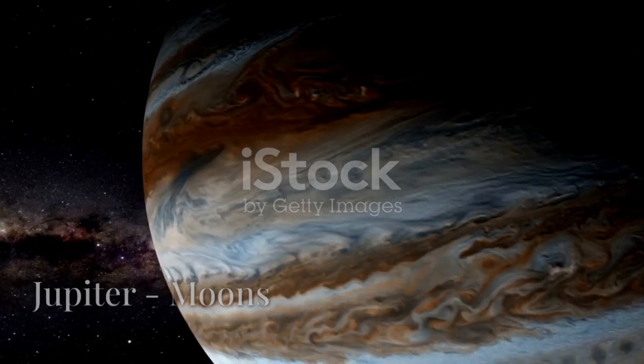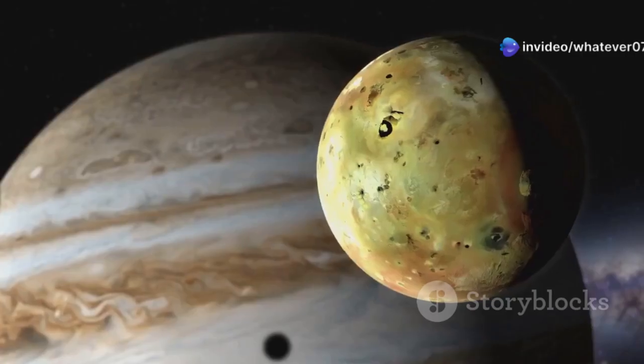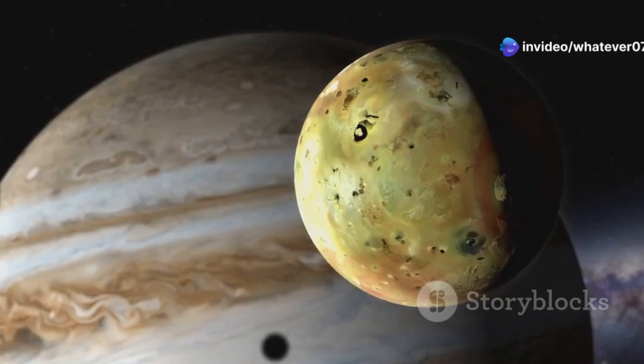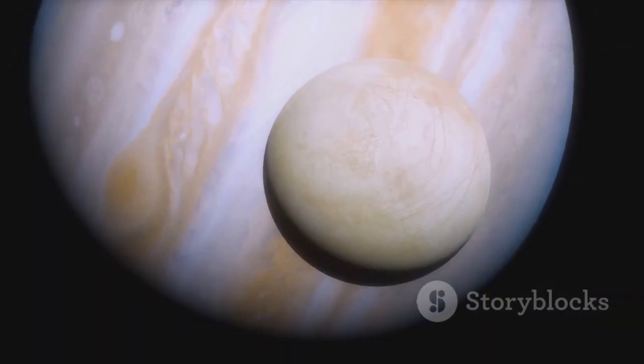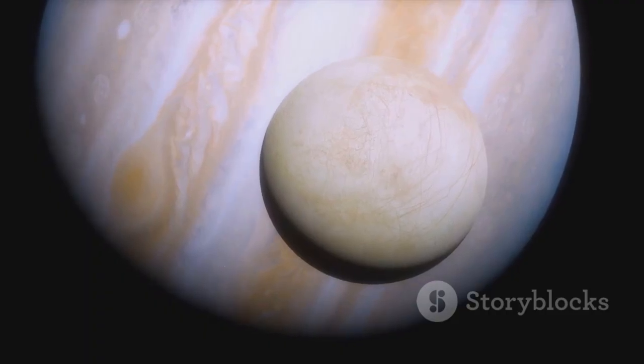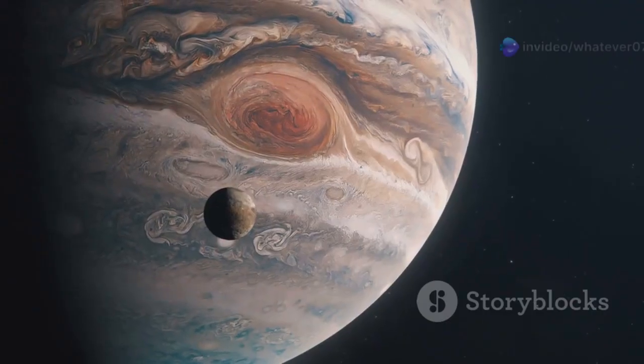Jupiter's moons and rings are a captivating subject. The moons are incredibly diverse. Io is the most volcanically active body in the solar system. Europa has a smooth, icy surface and a suspected subsurface ocean that may harbor life. Ganymede is the largest moon in the solar system, even larger than Mercury.